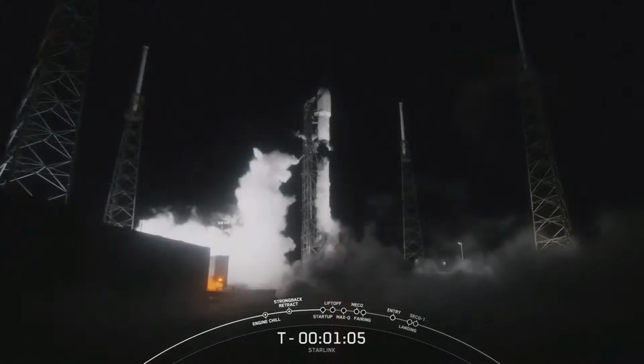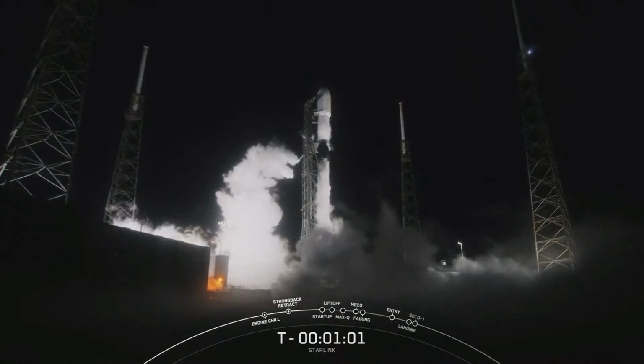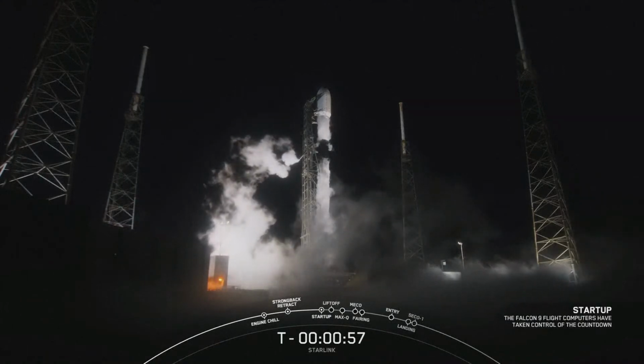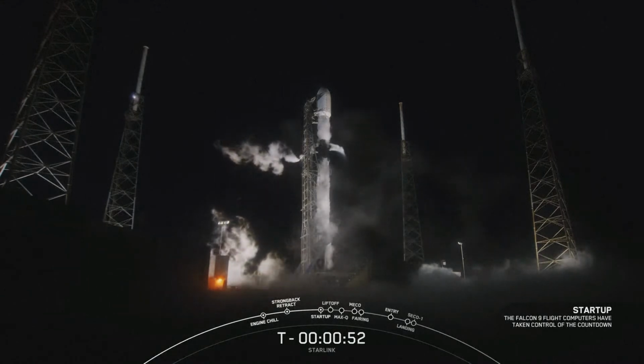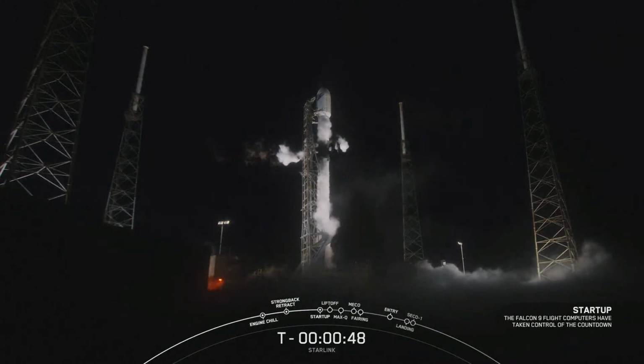Coming up next, we should hear a call out over the nets, updating us that Falcon 9 is in startup. Falcon 9 is in startup. And you heard it right there, right on time, that Falcon 9 is now in startup, which means that the flight computers have taken over the launch countdown. And in a few seconds, we should hear our launch director give the final go for launch.